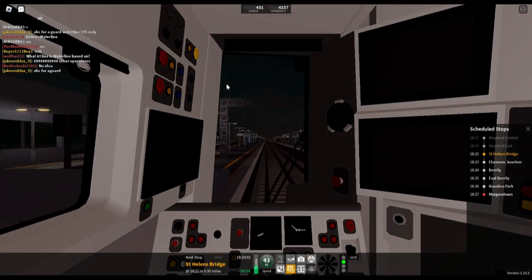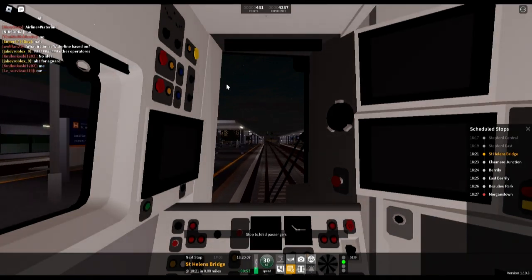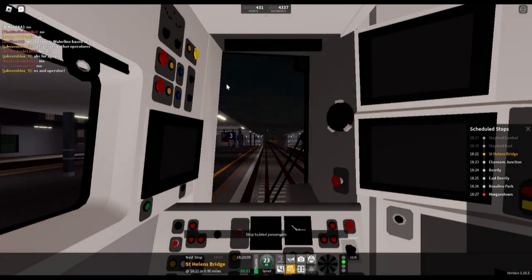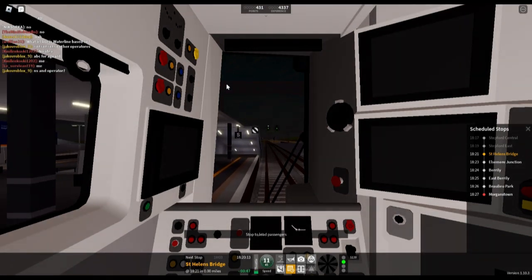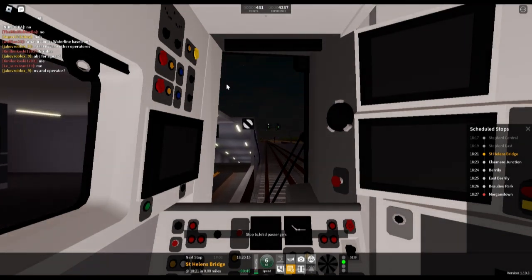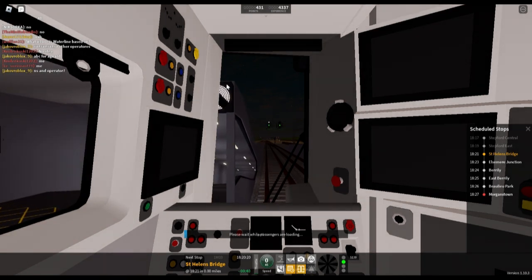Morganstown. Calling at Ellesmere Junction, Berriley, East Berriley, Bewley Park, and Morganstown. Due to a short platform, passengers for East Berriley should travel in the front four coaches. This train is formed of 5 coaches.